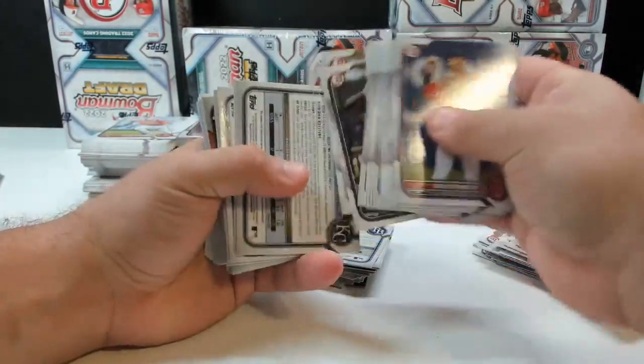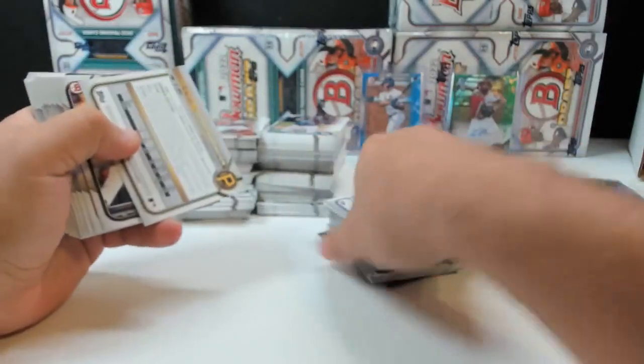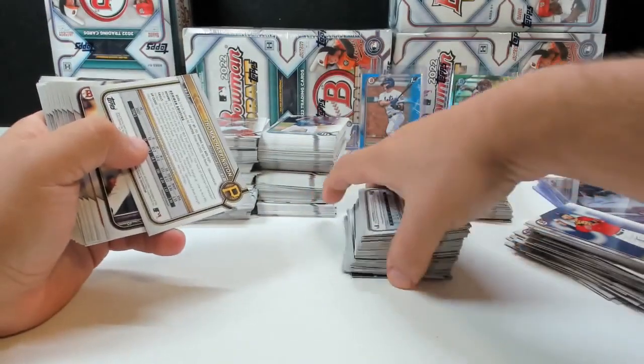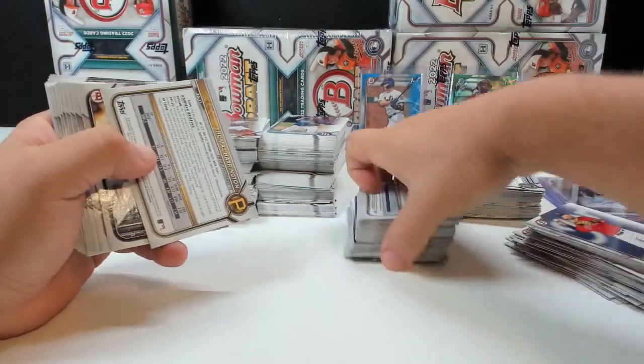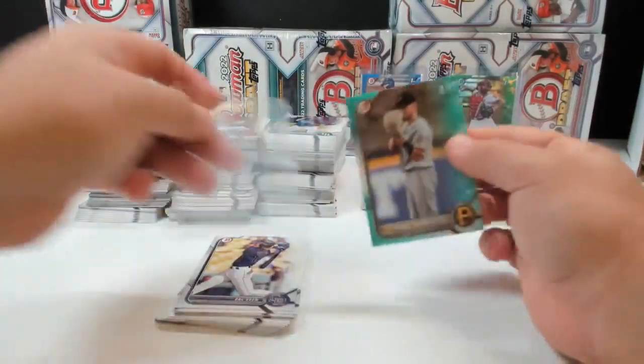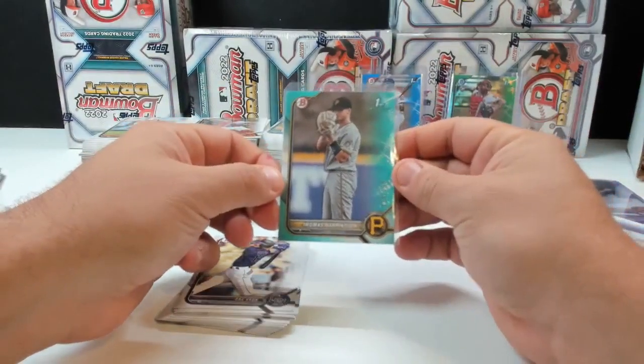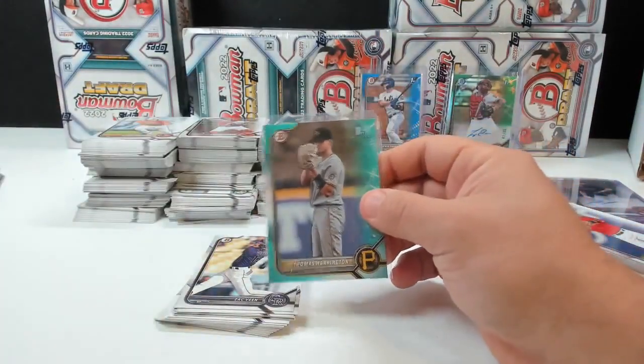And the next break we're going to do that I have listed on Facebook is actually a dual caser of Draft Super Jumbo plus an HTA case, so trying to bring them together so people can get in on both. This is a Thomas Harrington to 199 for the Pirates.